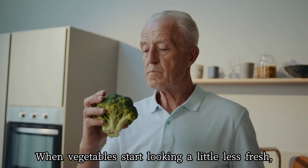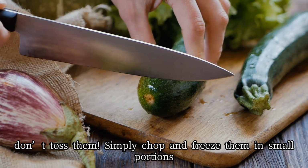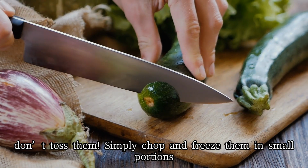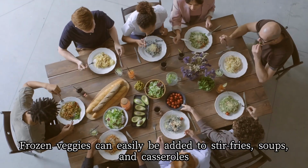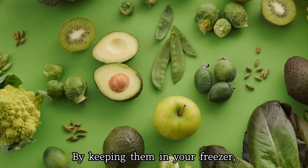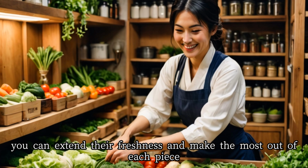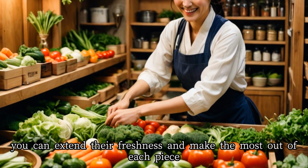Freezing vegetables to prevent spoilage. When vegetables start looking a little less fresh, don't toss them. Simply chop and freeze them in small portions. Frozen veggies can easily be added to stir-fries, soups, and casseroles. By keeping them in your freezer, you can extend their freshness and make the most out of each piece.